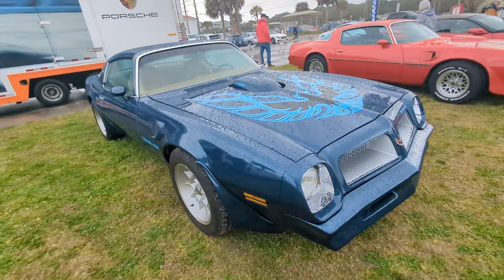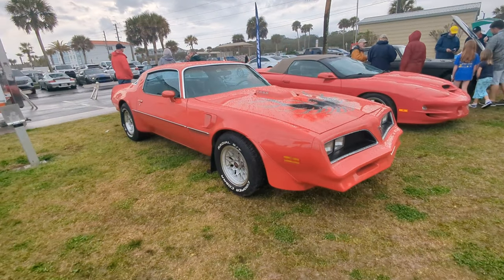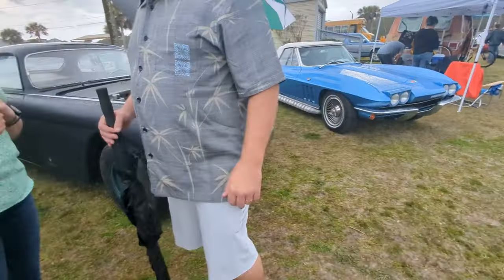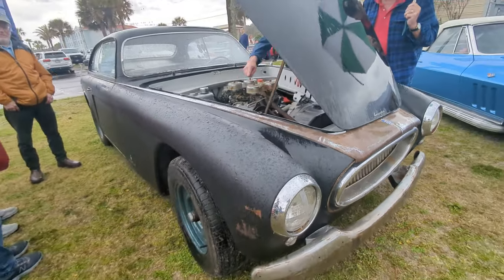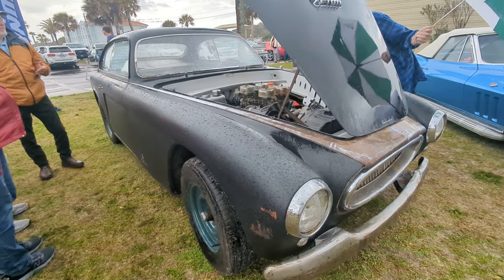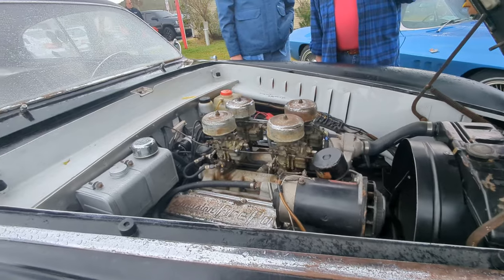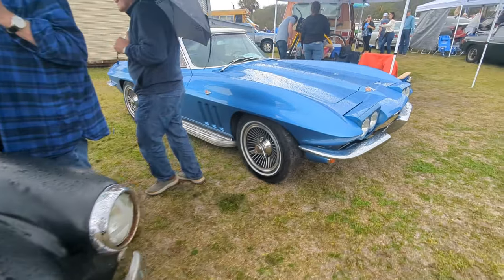Trans Am 400, Flying Chicken, another Trans Am. Ah, look at this, it's attracting a lot of attention. What do we have here? Cunningham, wow, looks like a barn find Cunningham, really. I've shown you some clean Cunninghams. I have a video of a clean Cunningham, usually white with blue stripes and that sort of thing. But these were raced in the 50s and looks like it's been signed and autographed. That's pretty cool.